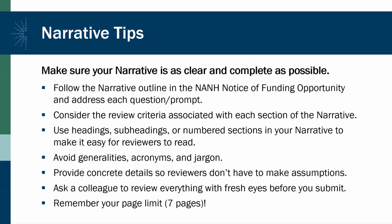Similarly, provide concrete details, or if details are TBD, state as much as you can in your narrative so reviewers don't have to guess or make assumptions about things left unsaid. An advantage to starting your application early is that you can ask a colleague to review everything with fresh eyes before you submit. Ask them to act like a reviewer who's seeing this for the first time and doesn't know any background information about your project or institution. And remember to limit that narrative to 7 pages, and please try to stick to the recommended page limits for other application components.